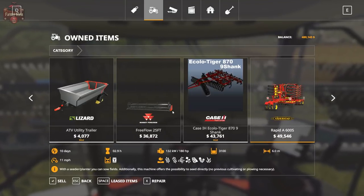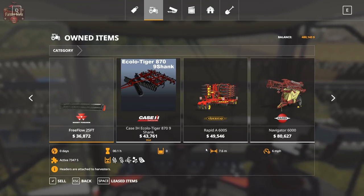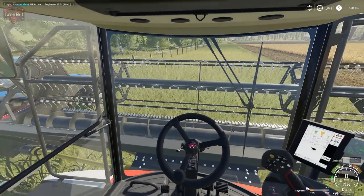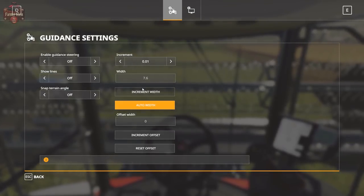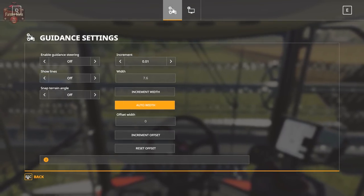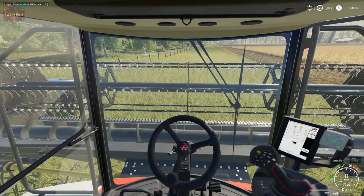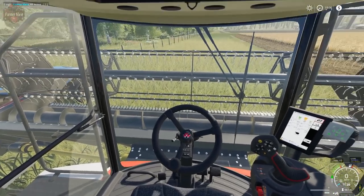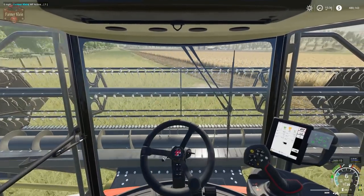Just check the working width of our header. Our header is 7.6 meters. Alright, so let's go ahead and check here, auto width. 7.6. There, that might be better. Alright. Now, let's see if maybe we can do a little better job.